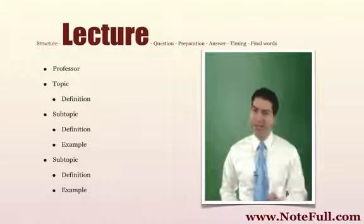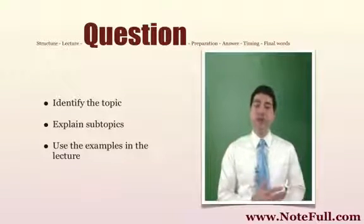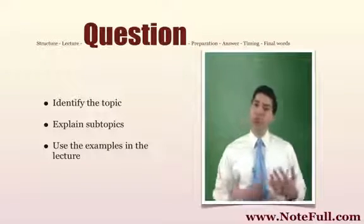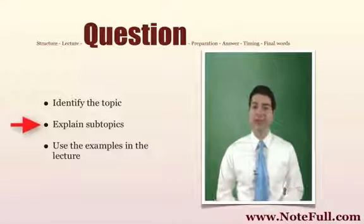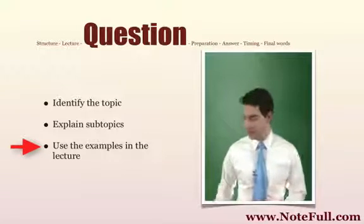So I hope we understand the lecture. Now what about that question? Here's an example question. Using the points and examples given by the professor, explain the 2 types of thermoregulation that mammals use. So as you see, this question just asks you to identify the topic and explain the subtopics. You see the third bullet point, using the examples in the lecture. So very structured, nothing too tricky there.